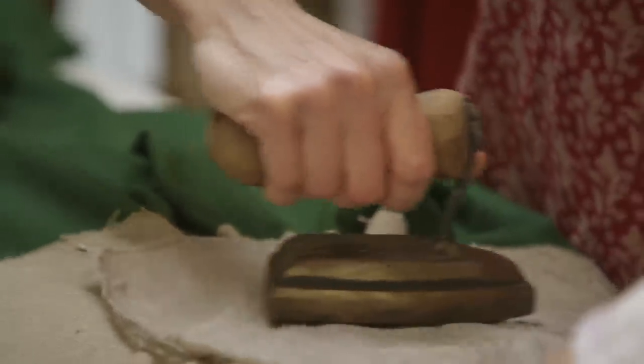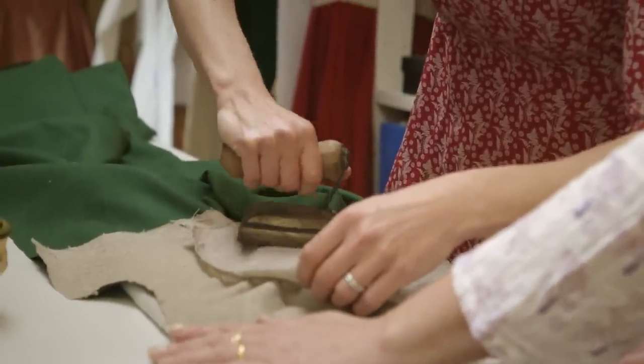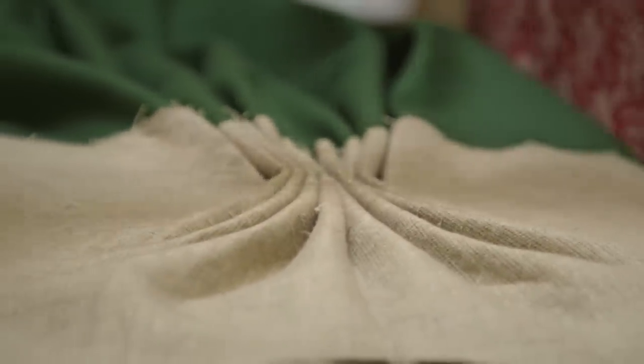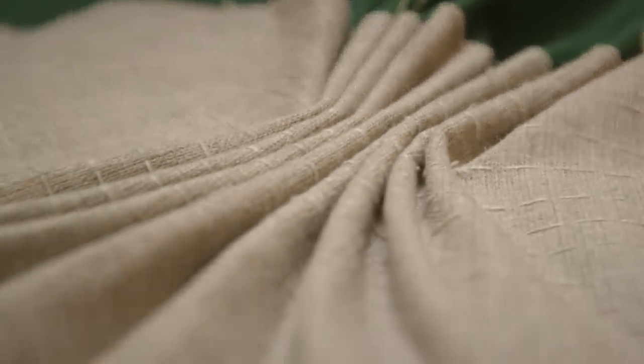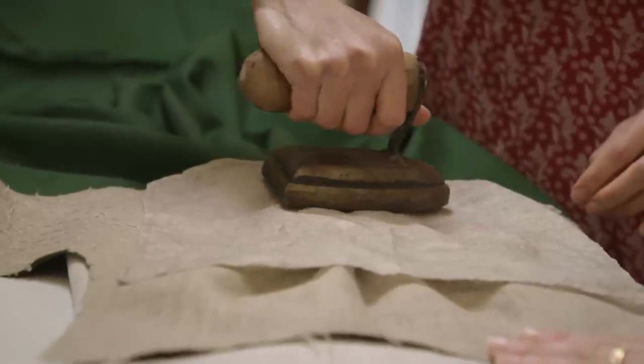If we didn't steam it, because the nature of the wool is that it's very bouncy, which is what's really beautiful about the fabric, it wouldn't stay in place fanning out like that. As soon as the wearer moved around, the pleats would shift. Whereas because they're stitched to this canvas and then steamed into place so that the fibres have moulded around those pleats, that lovely fan shape that Harriet's arranged should stay.